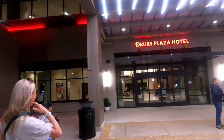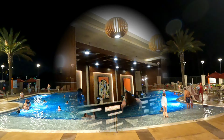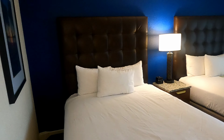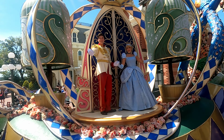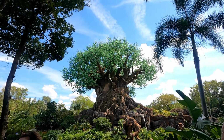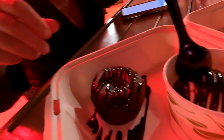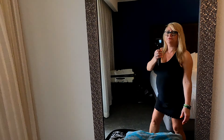Are you planning a Disney vacation, but you haven't quite decided where to stay? Well, you definitely want to check out the Drury Plaza Hotel. It is a Disney Springs hotel, which means it's super close to all the Disney theme parks, water parks, and Disney Springs. And you get some wonderful amenities and kickbacks. You're just not going to believe how much this hotel has to offer.